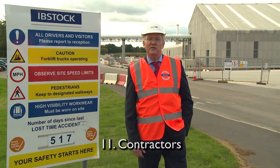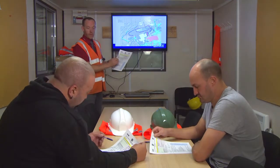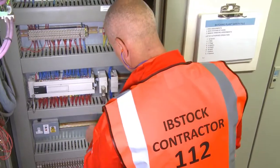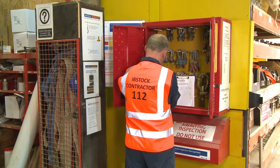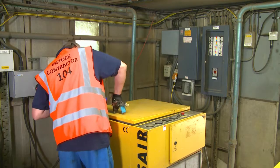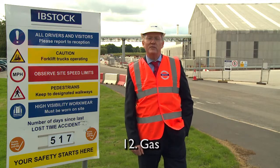Number 11, contractors. This is critical in the sense that contractors working on our sites, they're not our employees, but we have a duty of care and we must make sure they work safely on our sites. It's very simple. If they don't want to work to our safe systems, we evict them from site. Very clear, very simple. And finally, number 12 is gas.